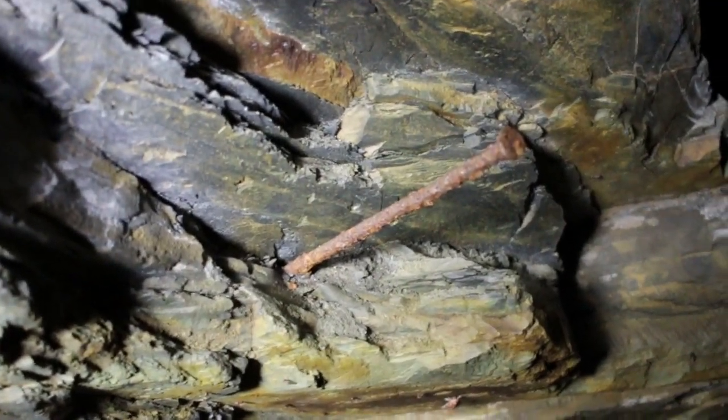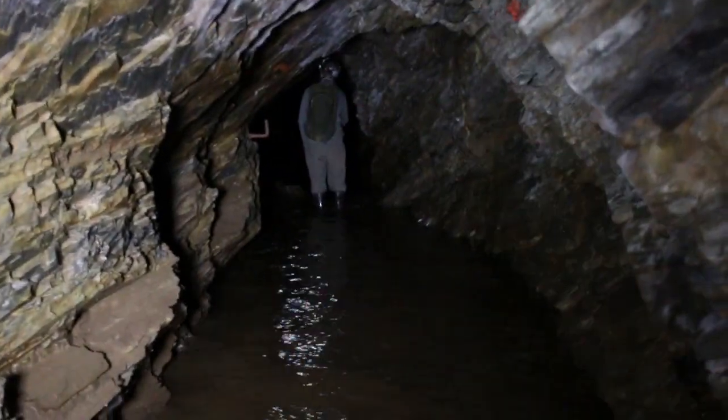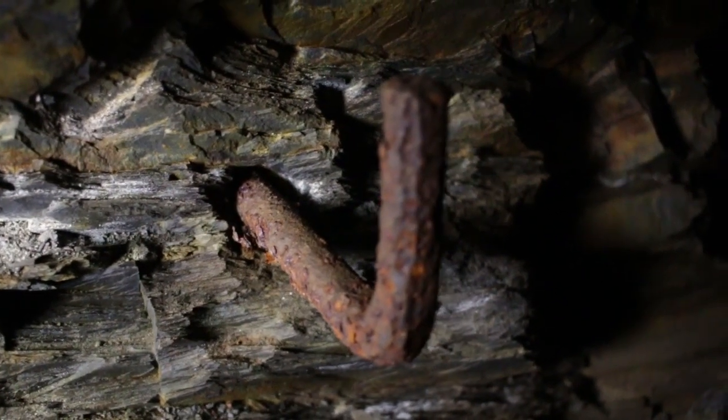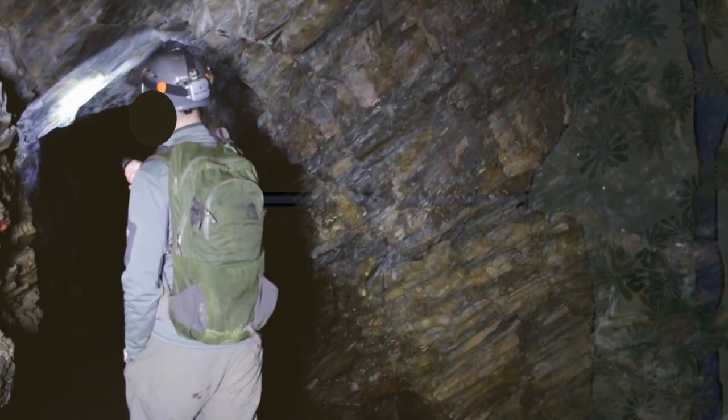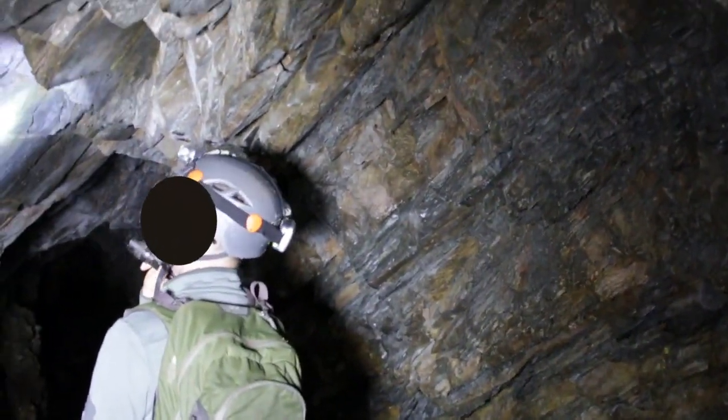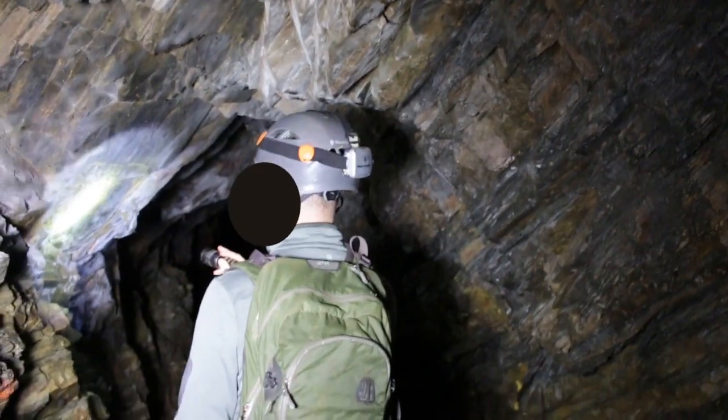There's some spikes in the rock. We're just making our way in the water here. Bugs? What kind of bugs? Oh, okay. Creepy crawly. Look like flies.